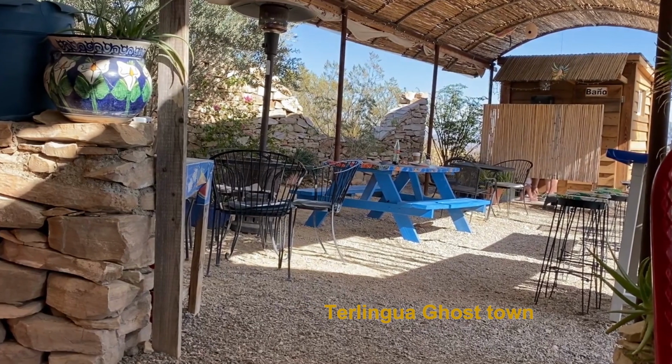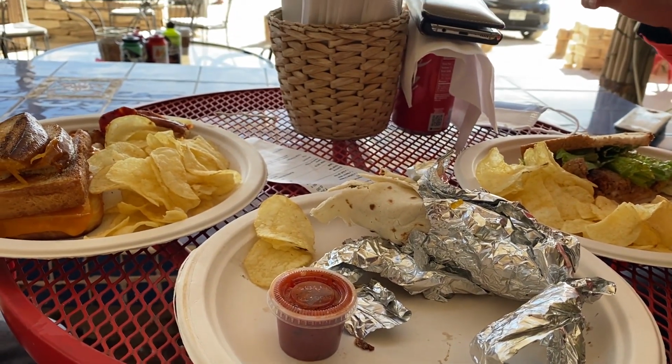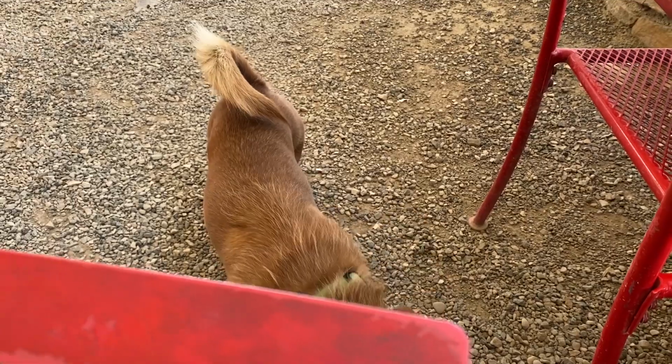We then grabbed a quick lunch at Terlingua, an old mining town. This place reminds me of the countryside in my hometown. So nostalgic.